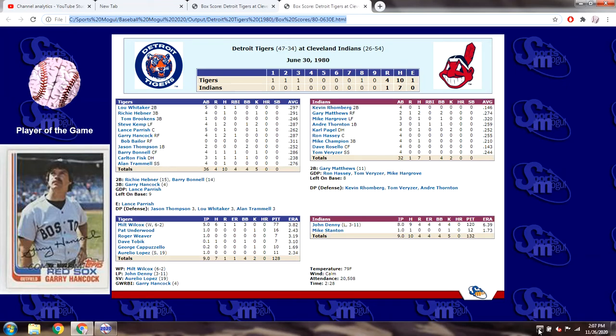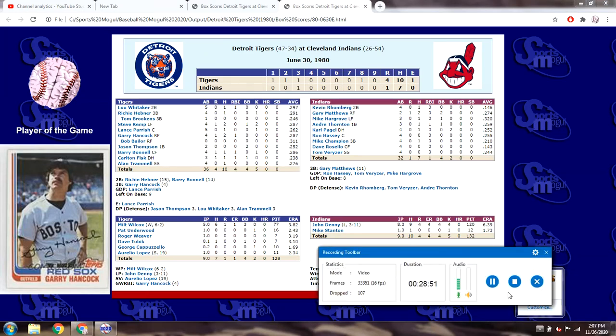As we're done with Cleveland Stadium, our next series will be against the Texas Rangers. We have not seen them this year, so I'll be curious to see what they have to offer.